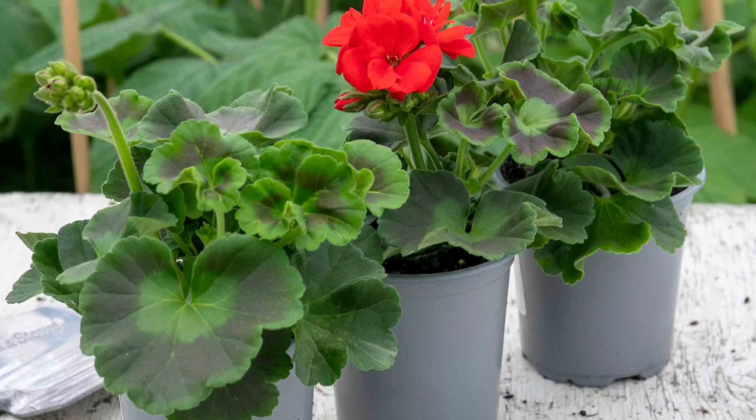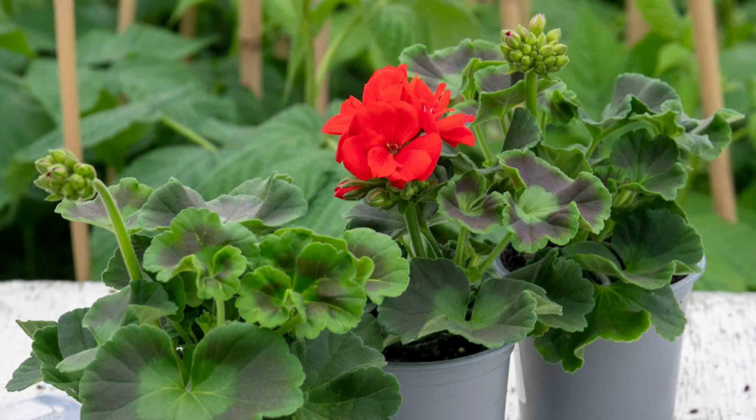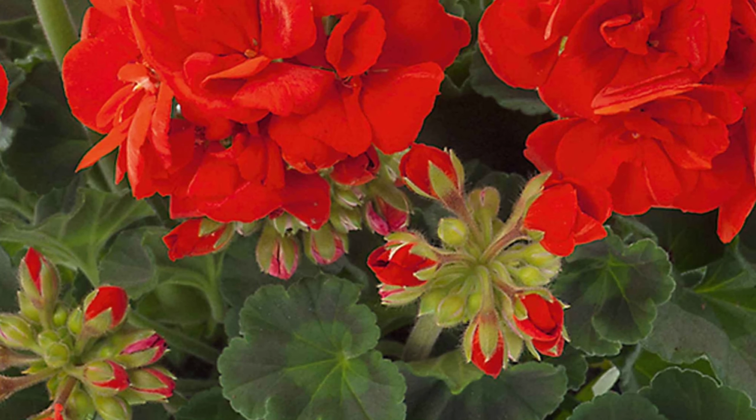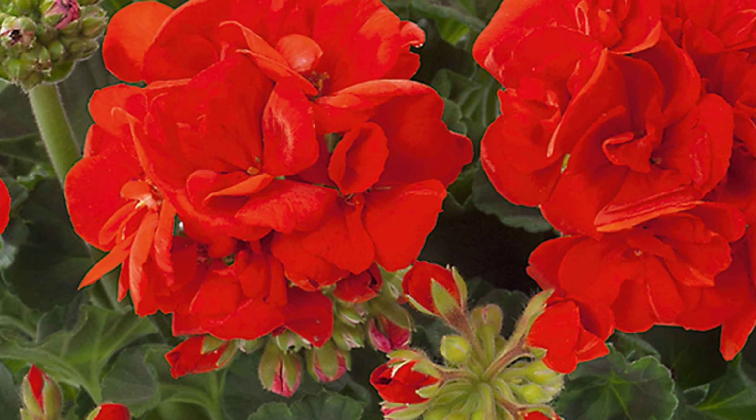Water the plants when the top inch of soil feels dry, but avoid overwatering to prevent root rot. Fertilize every 4 to 6 weeks with a balanced fertilizer. With proper care, geraniums can continue to bloom and add color to your indoor space throughout the winter.